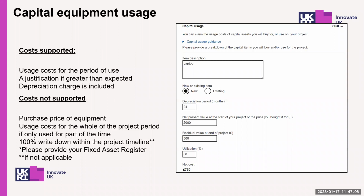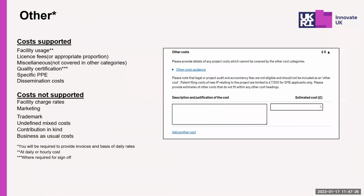So here you'll need to describe how you're using the equipment, whether it is new or existing, the new purchase cost, how long you are depreciating it over, and the residual value at the end. And these calculations will need to be in line with your accounting practices. And then here's just a list of other costs: costs supported and costs not supported.